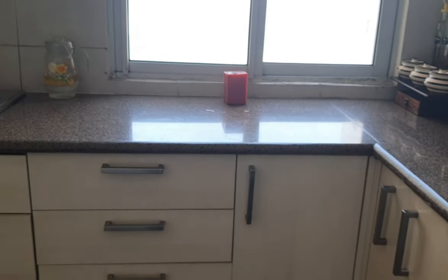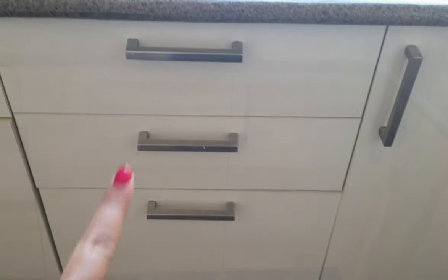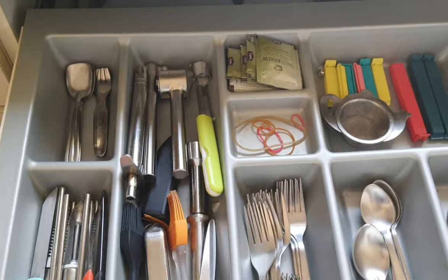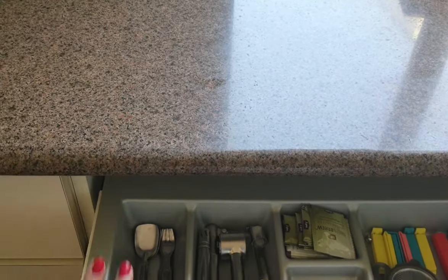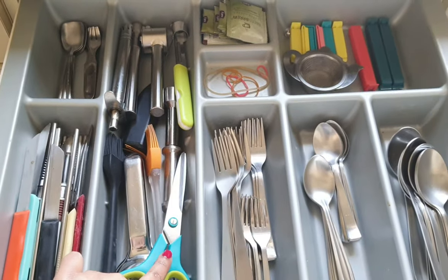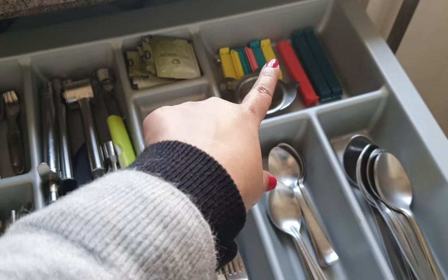Now this is the window that's there in the kitchen, and this is where I shoot all my videos. It has a decent amount of light coming into the kitchen and also has an amazing view. Right under this, I have the cutlery drawer where I store all the cutlery, knives, and small little utilities that I need for cooking, like a lemon squeezer, garlic press, and scissors used only for kitchen work.